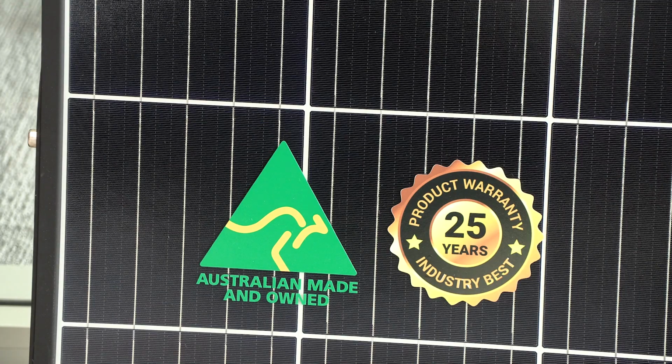So people that think it's easy to make a solar panel, guys, just come to the factory and see the effort that these guys put in into commissioning the line, into running the line, into keeping the QA on the line, and I know how hard this stuff is.